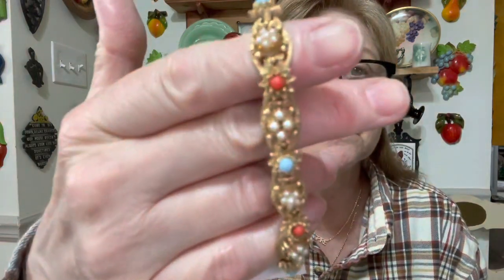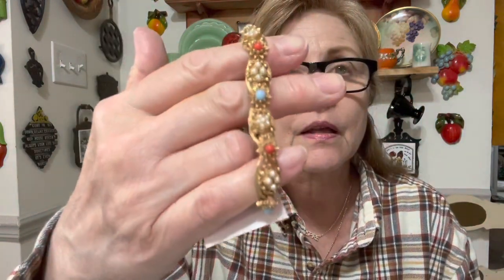Oh, for crying out loud, can you just quit being so temperamental? I got this bracelet. And I got this pretty pin for fall. It's enamel. It's not marked. I just thought it was pretty for fall.